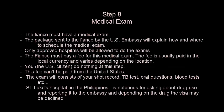But one of the steps is the medical exam. And it will explain to you where and how to get the medical exam. And to let you know, only approved hospitals will be allowed to do the exam. So Dr. Hutchbud down the back alley is not going to be able to do it. In the Philippines, it's St. Luke's, and you must pay a fee for the medical exam, and it varies between countries, and you have to pay in the local currency, not US dollars. And the US applicant doesn't need to do anything, and they cannot pay for the physical. It has to be paid at the time of the physical.